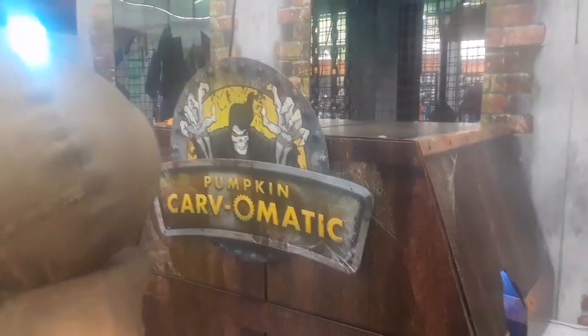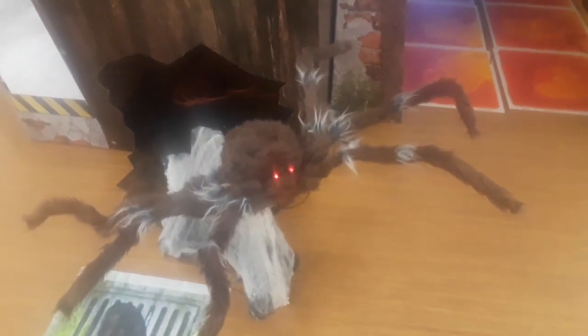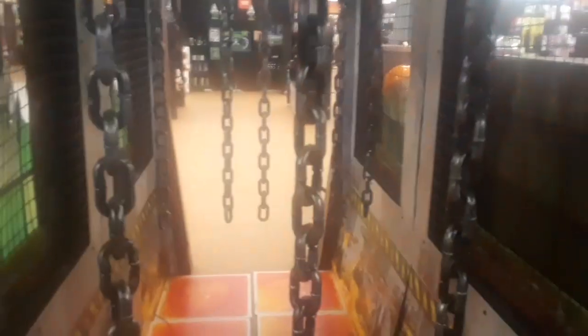Jack-o'-lanterns at the pumpkin carve-o-matic. And of course, a jumping spider. Oh, guys, let's look inside here. I didn't get a good chance to show you guys what it looks like inside here at Flagship, but here we go, the walkthrough.